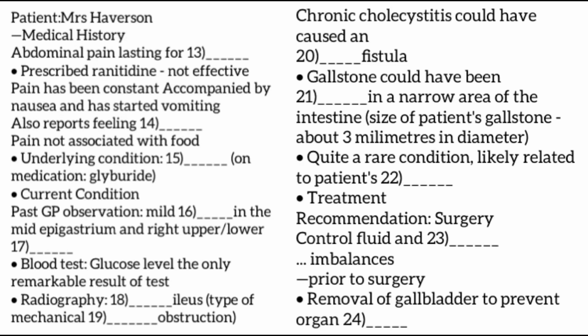Okay, so what are the possible side effects of taking out my gallbladder? Well, that depends on... That is the end of Part A.